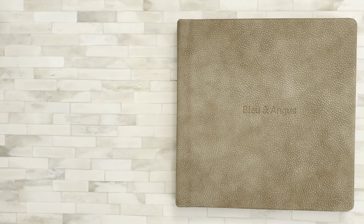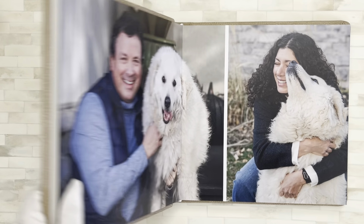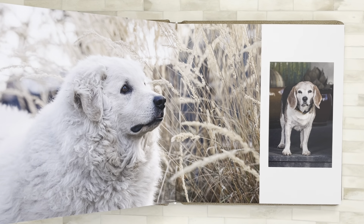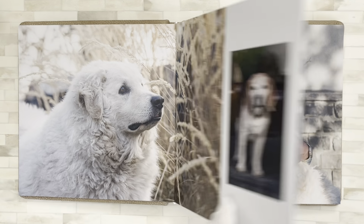Let's take a look at Blue and Angus's photo album. It's got a beautiful leather cover. This is a great example of a photo shoot that I did at someone's house. So Blue's a Kuvasz. He's a lot of dog and he's a little bit reactive at the park. So it was a lot more comfortable for them to be at home.